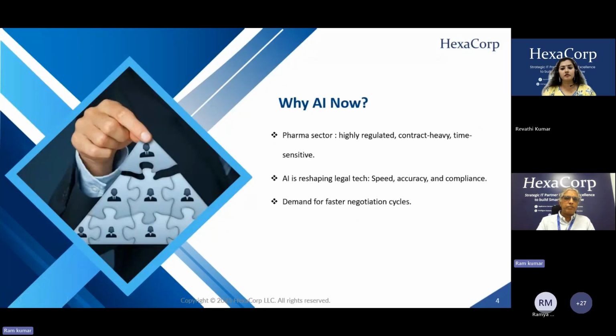Why AI now? Let's talk about why AI adoption in legal process is accelerating now. Across industries, and especially in pharmaceuticals, companies are under enormous pressure to accelerate deal cycles while maintaining strict compliance. Even a small delay in contract review can push back critical research collaborations, licensing deals, or procurement agreements, which can have direct business and financial implications.